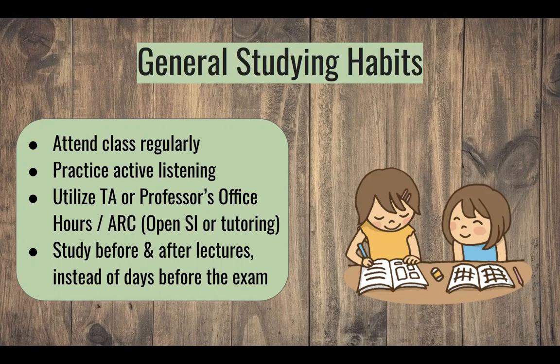And as for the ARC, they provide numerous ways of getting tutored, such as attending open SIs or other tutoring sessions, and you can find these on an updated schedule on their website.